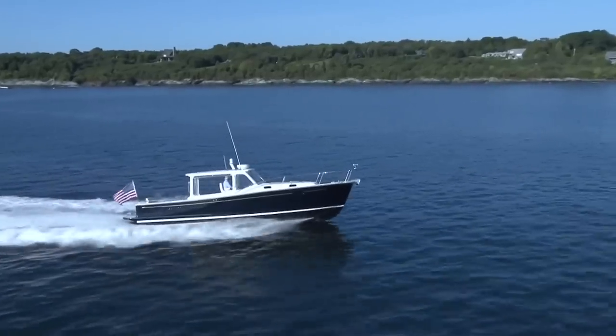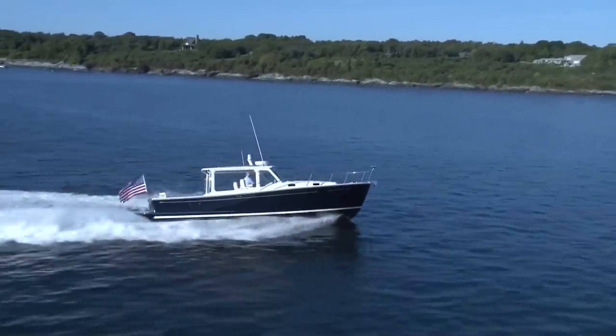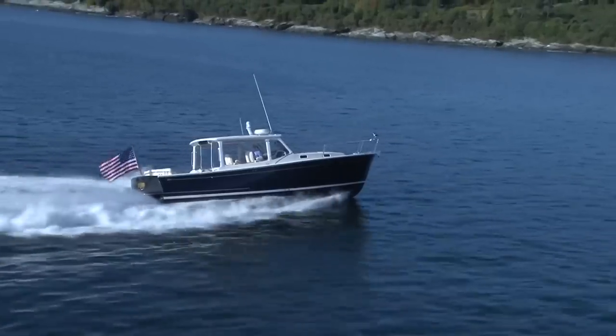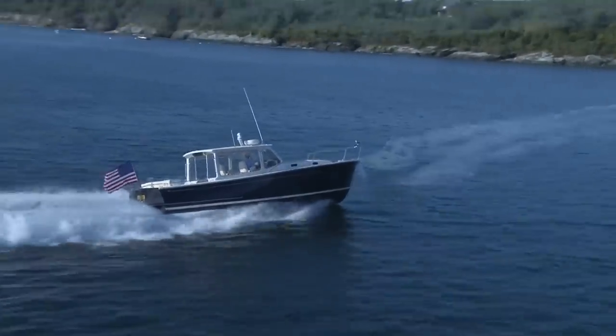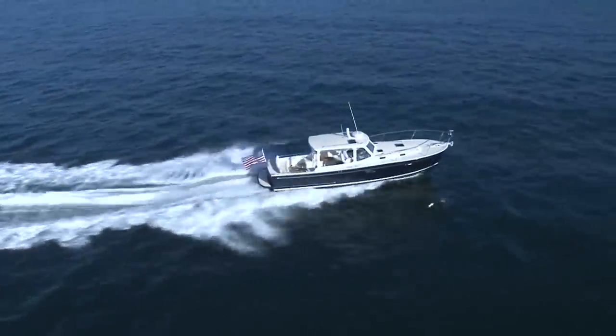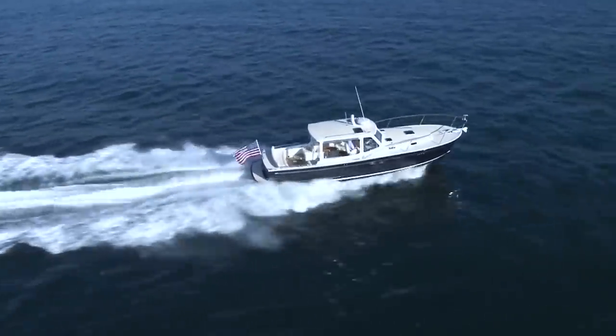Our first feature is about the MJM 36Z, which you may have seen in an earlier PrimeTime Yachts TV episode. What you're about to experience this time is an in-depth review, which includes getting out on the water on this fast, dry, and fun to drive boat that is responsive and predictable in waves and economical to run.